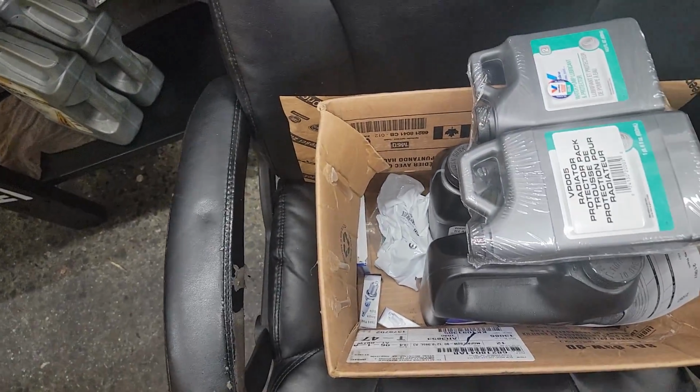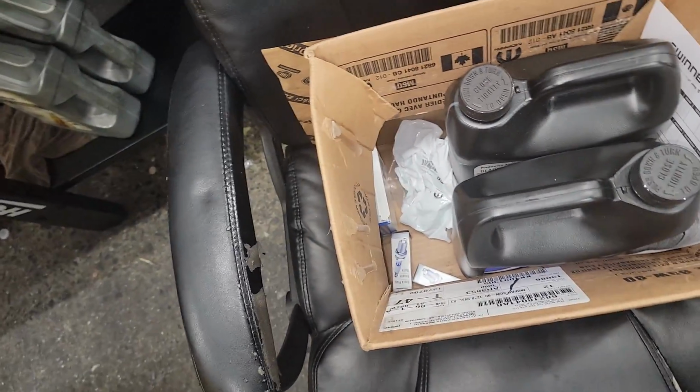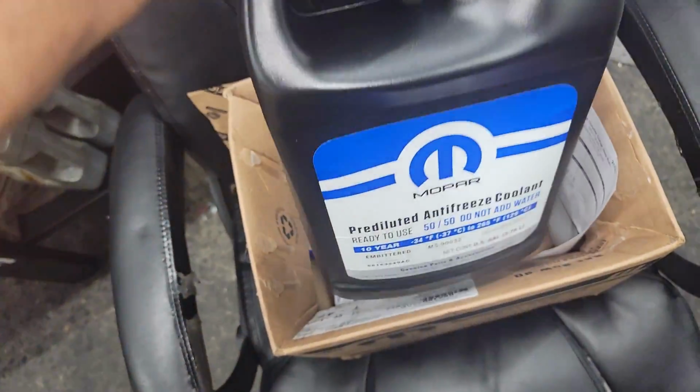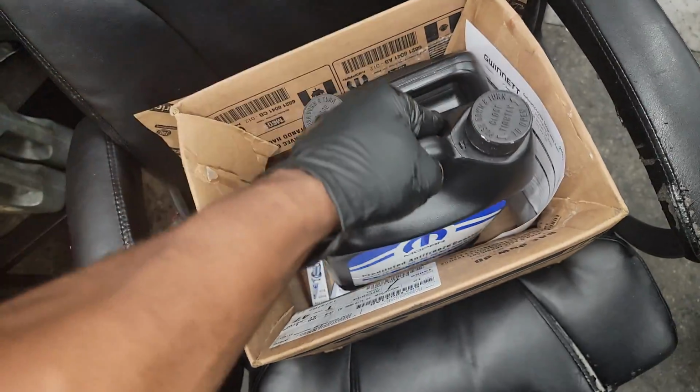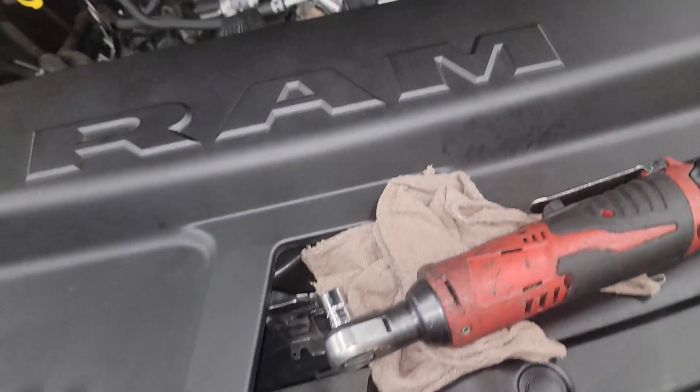We got some Valvoline coolant flush. There go the spark plugs down there. And last but not least, some good Mopar coolant, 10-year coolant. So he's got his hands tied, guys. I'm going to come over here and check up on him from time to time and see how it goes.